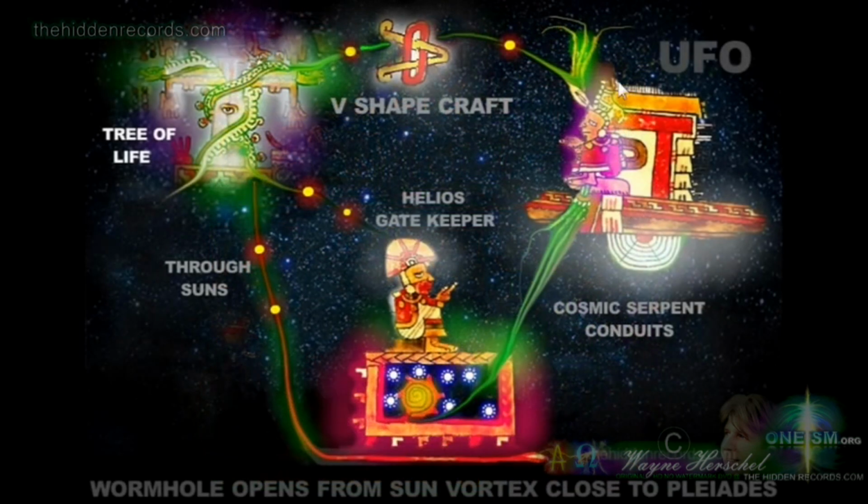Let's go back to that picture. A base with light depicted beneath it, and the important king with serpent conduits coming out from above him and below him. And the V-shaped craft, or the reference for Taurus, you decide for yourself. It's very hard to distinguish right now. And of course the tree of life with the all-seeing eye. Cosmic serpents wound around the cosmic tree. Pleiades, spiral opening stargate.